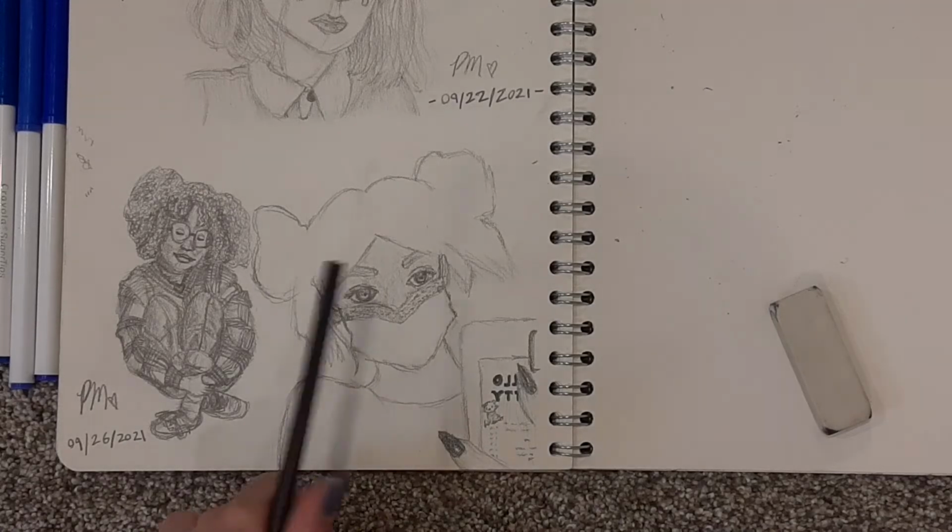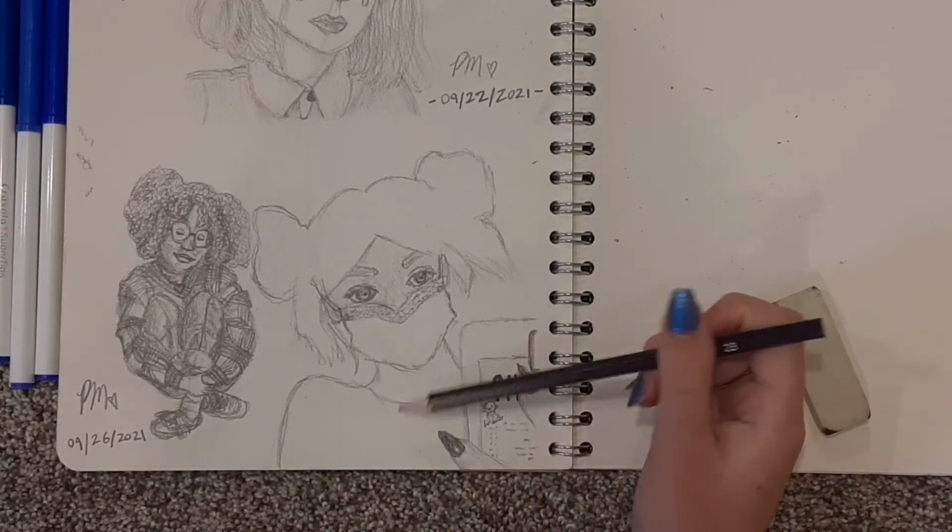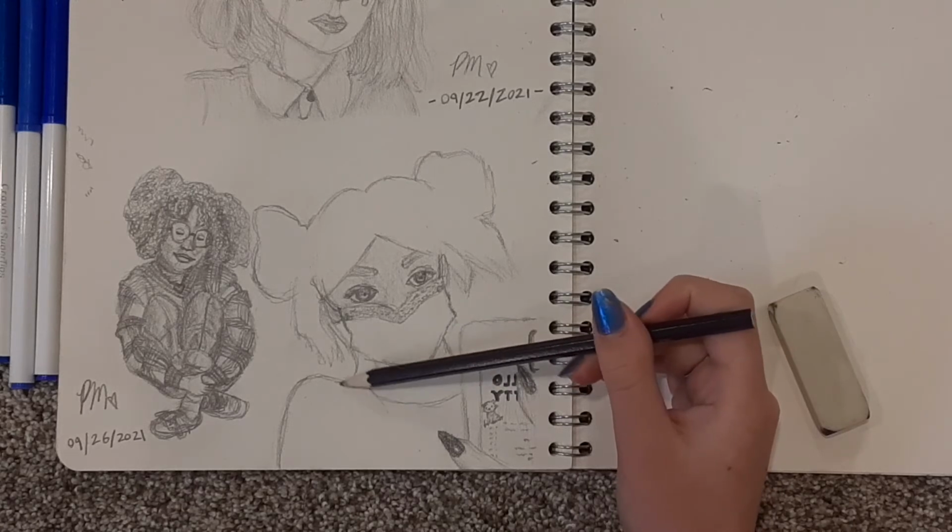Perfect. I just took a very long break, but I'm back. I'm finishing this drawing. I think the hair looks kind of cool right now that it's just like completely empty. The shirt. Okay, I'm gonna do the wrinkles first.